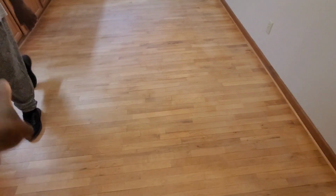So these floors, I'm gonna tell you guys, before we did the screening, actually I'm gonna say we did more of a light sanding, because these floors had a lot of imperfections, a lot of deep gouges. So we had to do more of a light sanding, not a full sanding, especially in these high traffic areas. But the floor came out really good.